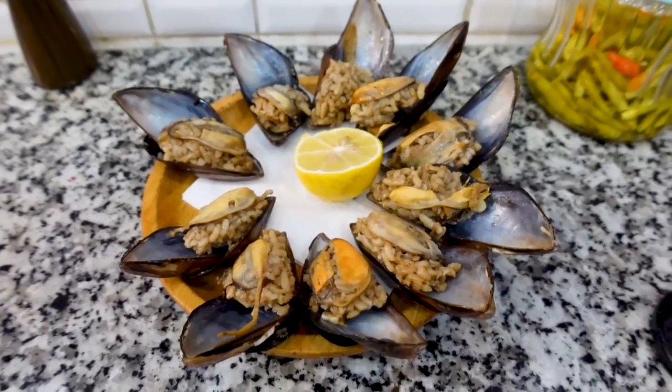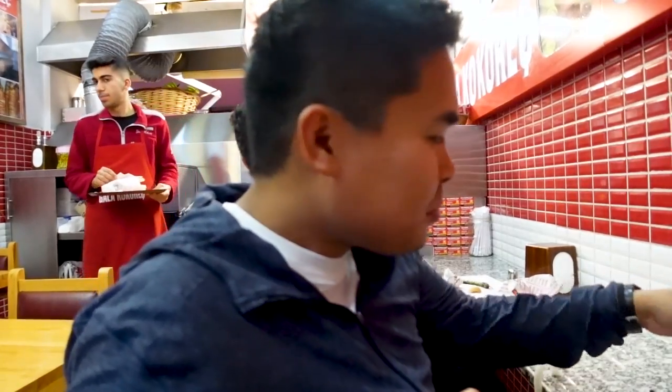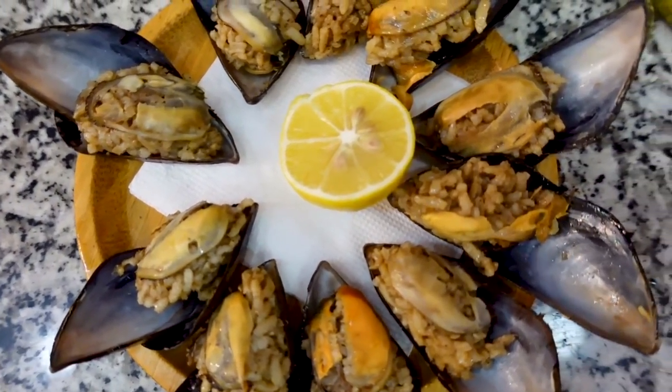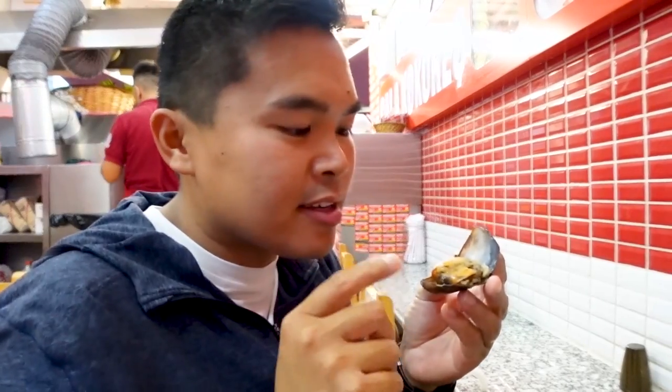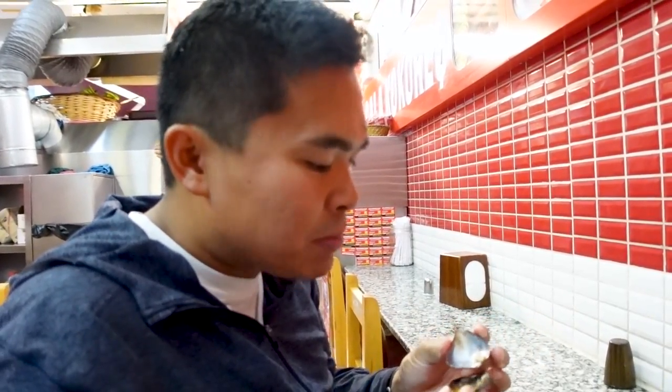Next up, we got mussels. It's stuffed. And it's got the mussel meats, and then it looks like rice and some spices. That's really good. Taste the seafood. It's like a full meal in one bite, because you have the mussel meat and then you have rice and some spices. So you have a little bit of everything in a one bite package. Except for vegetables, but who needs those? Not you. There's a lemon. There's the vegetables right there.